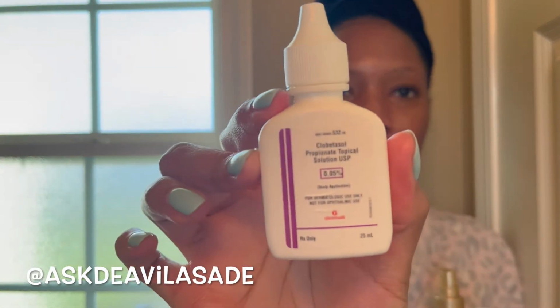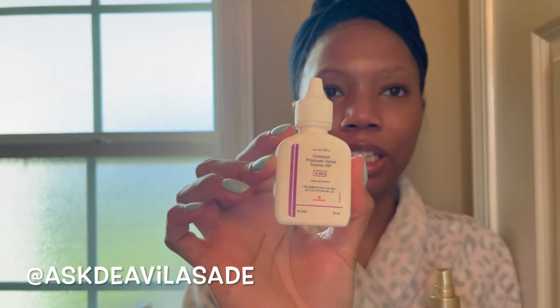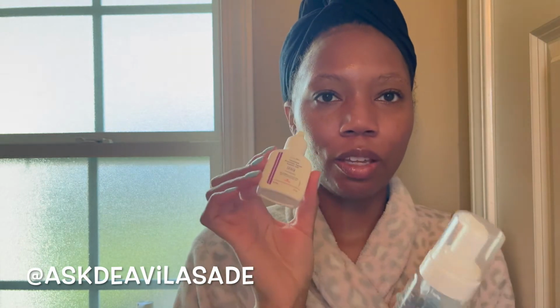Oh, and I'll be using my clobetasol. Y'all know that's what the dermatologist gave me for my seborrheic dermatitis. So these are about to be the three products I put on my hair. And then tomorrow I will come back with the results and my final review of the Melanin Haircare Shampoo.